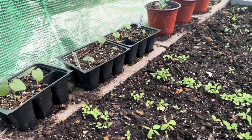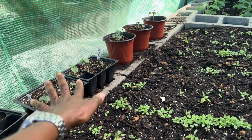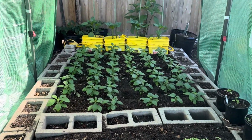Okay, I've also started some okra seeds in here in containers, different types of okra. I have the Hill Country red okra in here. And then on the other side, we have more of the sweet bitter leaves over there.